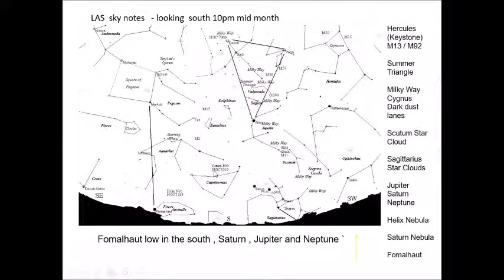And a bit more challenging, because of its size, is the Helix Nebula. This is a large planetary nebula down here, just above Piscis Austrinus, on the borders of Aquarius. It's such a large object; it's about half the size of the full moon. It's the nearest planetary nebula to Earth, but at pretty low surface brightness, in a town sky it would be very difficult. I think in a dark sky, it might be more easily spotted.